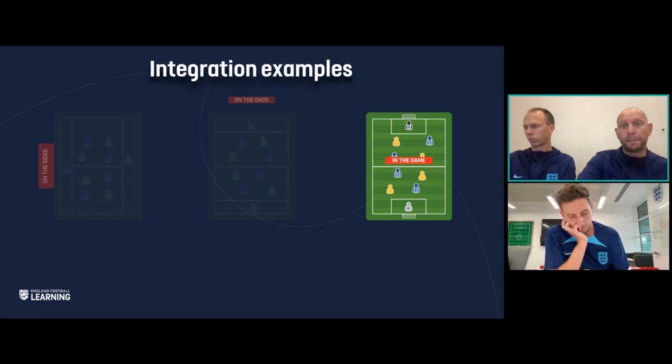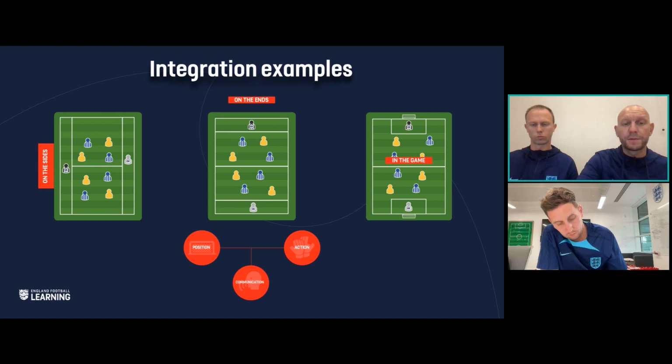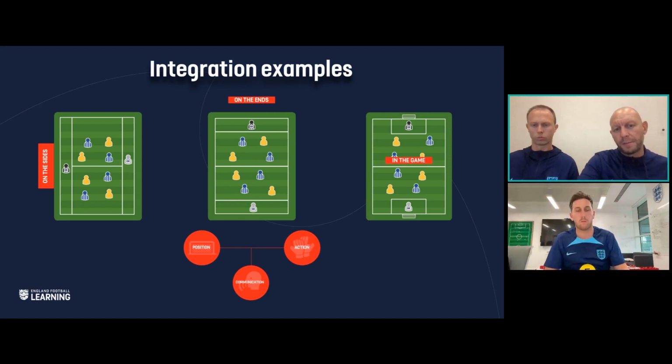So obviously small numbers give them more opportunities and more contact actions on the pitch. Again, always referring to position, action, communication. If anything you take home from this evening is position, action, and communication, I think it will be a massive benefit. Certainly, I use it all the time, and I know Ant does as well, in utilising these words and trigger words in our minds all the time.